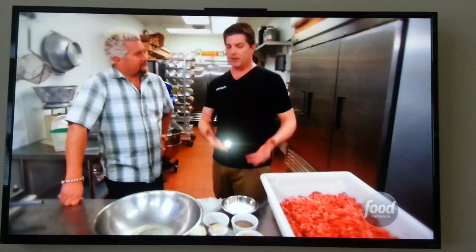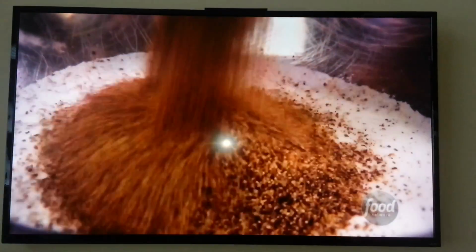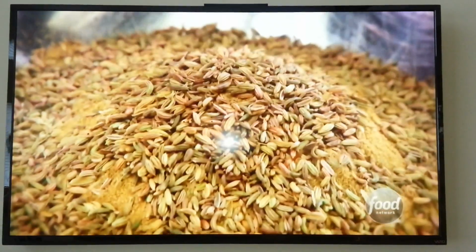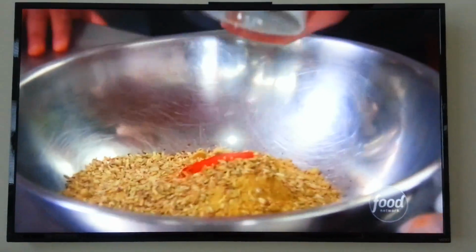We're going to make our spice mix for the sausage. Put a little bit of salt, black pepper, ground fennel, and whole fennel on top of that. We add a little bit of paprika.